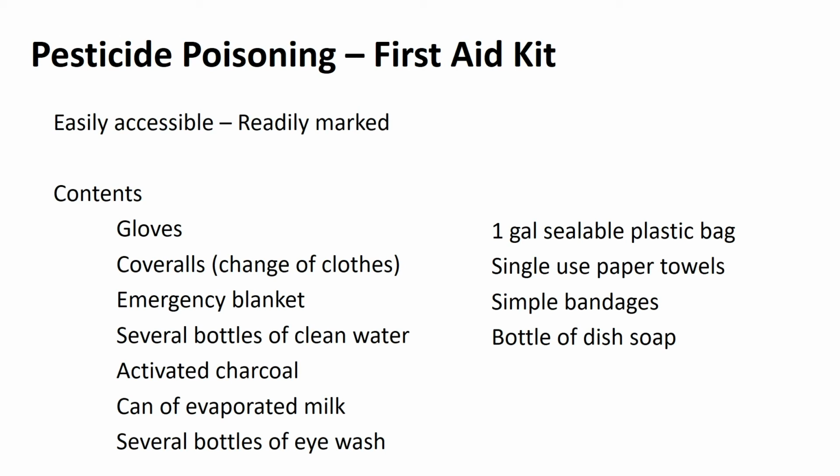You mentioned the can of evaporated milk. Not many people would have thought about that, but that's a small package that's easily packed, and we can have it at our side if needed. And it has a very long shelf life. Right. So you could buy one for a year or two, and it would be good. Several bottles of eye wash. Our eyes are really important to us, and the sooner we can get that chemical that may contact our eyes diluted and out, the better.